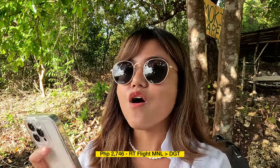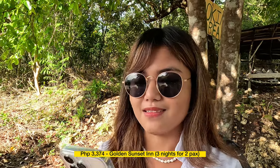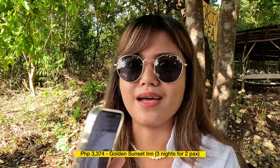Bye! So anyways guys, while waiting, let's go through doon sa mga pre-arrival expenses pala namin dito sa may Siquijor and Dumaguete din na trip. So first one, you need to book a round trip flight going to Dumaguete. So yung binayaran ko lang is around 2,746. So included na doon yung baggage na 20 kilos round trip kasi madami kaming bit-bit. And for the accommodation dito sa may Siquijor, nagstay kami sa Golden Sunset Inn for 3 nights. So we only paid 3,374 via Agoda. So that's 1,687 per pax for 3 nights. So not bad. Super mura na siya. And for the Dumaguete naman, so i-discuss ko na lang to once na napunta na kami sa Dumaguete.